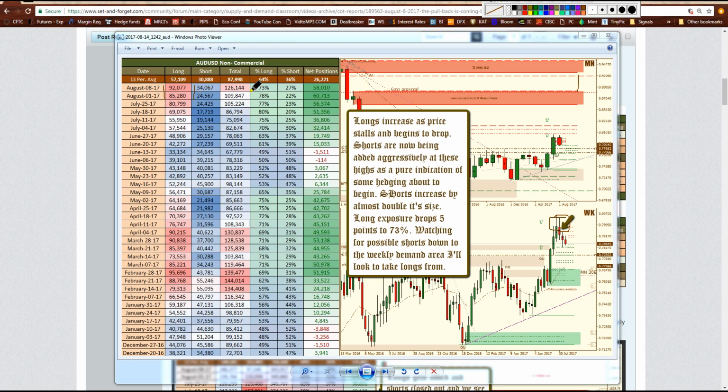Total size is getting aggressive. Why is it getting aggressive? Because they're hedging. They're adding to both sides. So it makes complete sense. A drop down here, 20 EMA, weekly demand. This is where 14,000 positions were added to their long. Most likely they want to fill in the rest of their positions.